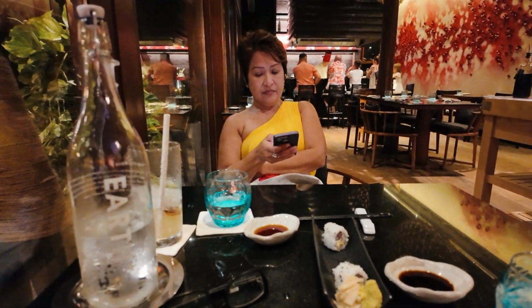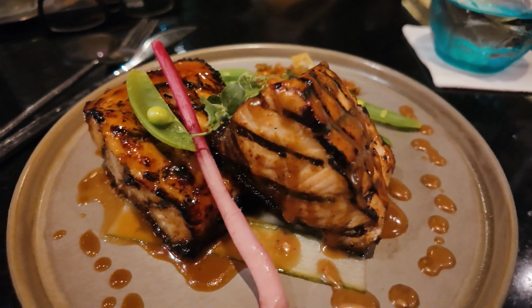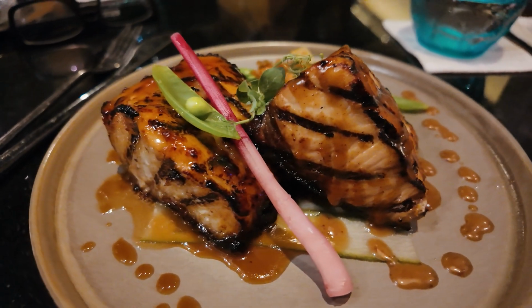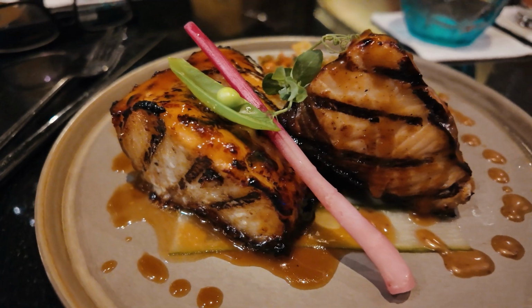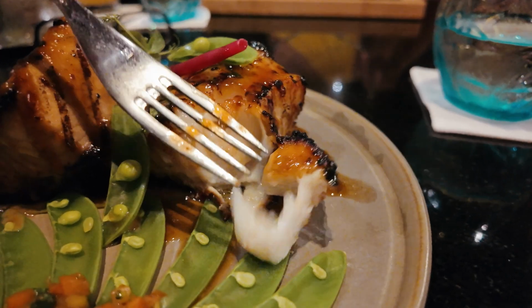For the main course, I had the Chilean sea bass and yellowtail, both miso glazed. The Chilean sea bass is one of the best tasting fish, hands down. It's pricey, but worth it. Just glide through it. Oh my gosh. So good.